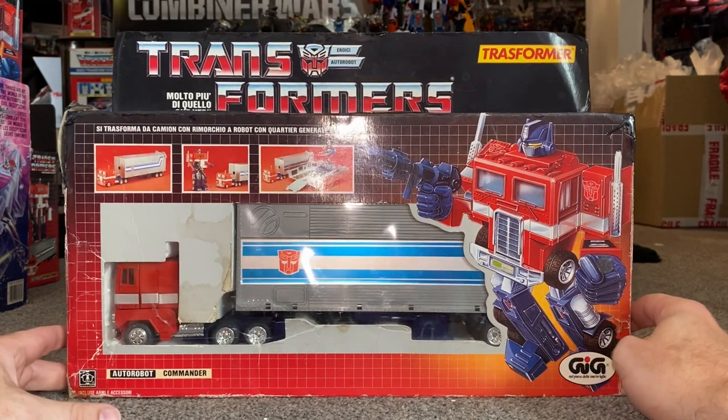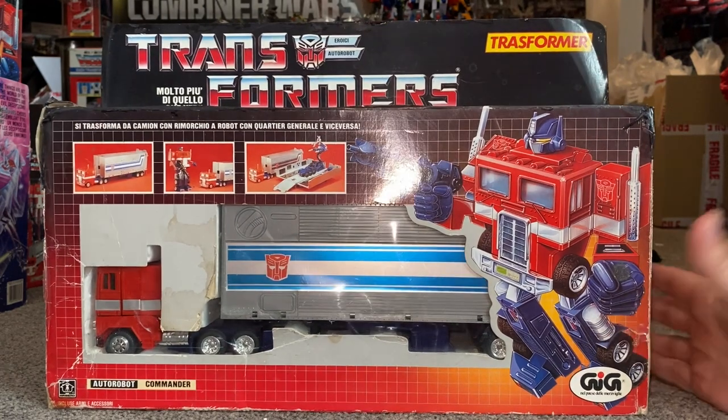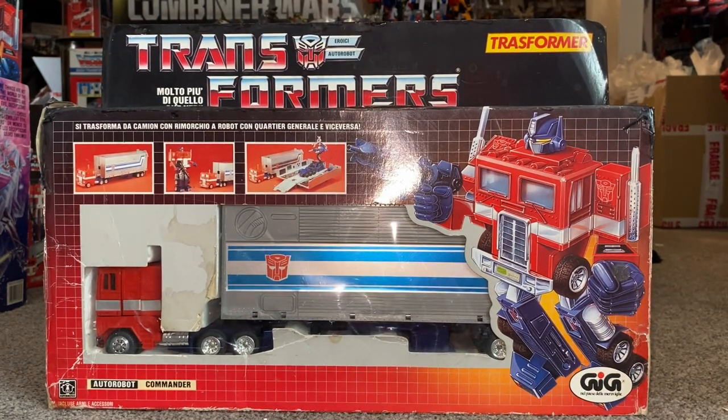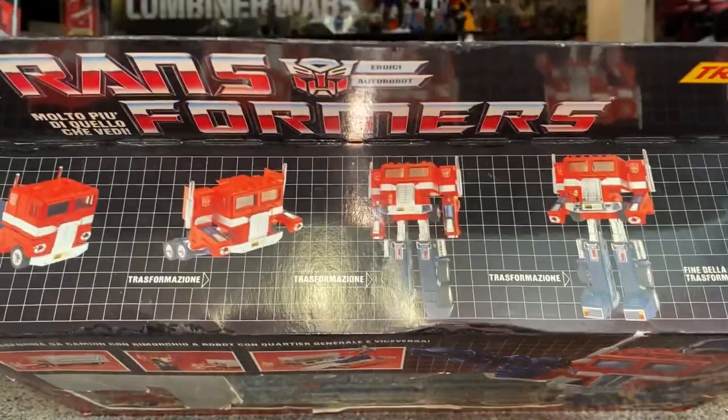So I'll show you what they gave them instead to use. And again, if you've not seen or are not familiar with Gig, it's quite funny, to be honest, but let's have a look at the box to start off with. So there is the logo there for Gig, or Gig as it's pronounced, I suppose, natively. This is the Italian variant, so all the box will be in Italian.